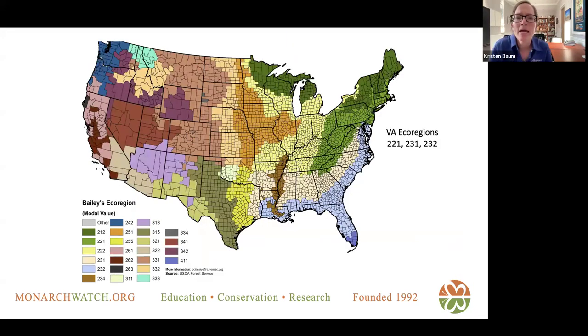And we do those based on ecoregions. So again, we have volunteers that send us seed. And I was looking at Virginia, there's going to be 3 ecoregions depending on where you're at. So 221, 231, and 232. I know we had common milkweed available for all 3 of those. I think we might have had swamp and butterfly weed for 221, and maybe butterfly weed and Syriaca for 231. So it depends on what we get sent, so we could potentially have more available as well. But we have had quite a few participants from Virginia in those programs as well.